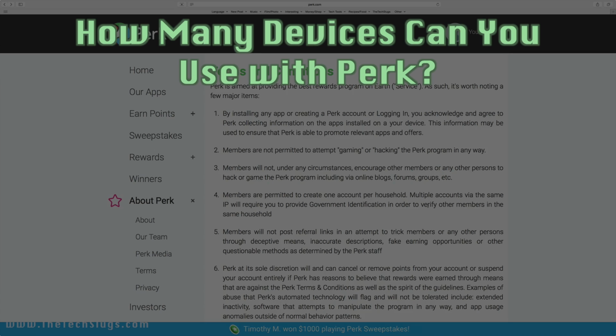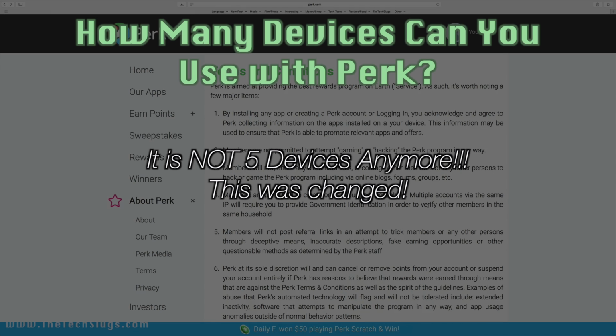But people are often still saying that you can use 5 devices per account. And sometimes I hear this weird thing where people say you can use 5 devices per app. I don't know where that one came from. I don't think it ever existed, but I remember the 5 device rule being around back when I made my Perk TV video, which is like 2 years ago. Some people are still following a 2-year-old, a year-and-a-half-old mentality, and I'm here to refresh all you guys on the TOS of Perk.